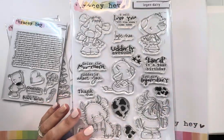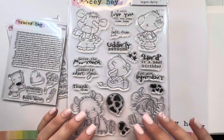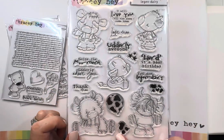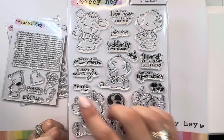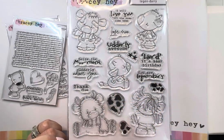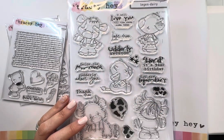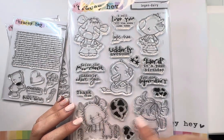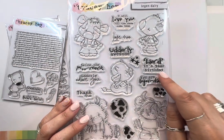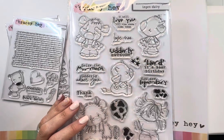I think she'd rather have a whole farm of cows instead of alpacas. So this is inspired by her, and there's lots of cute little cows on there, different types of cows, Highland cows, and various different types that you can colour to make them look like any breed. And then we've got sentiments, again my normal puns: seize the moment, utterly adore you, thank Moo, you are legendary, heard it's your birthday, utterly awesome, love Moo, and I will love you till the cows come home.